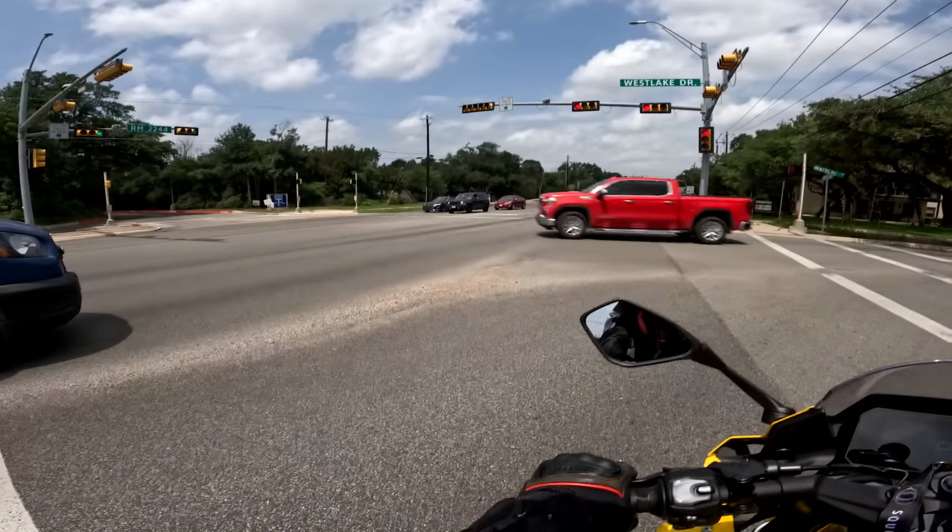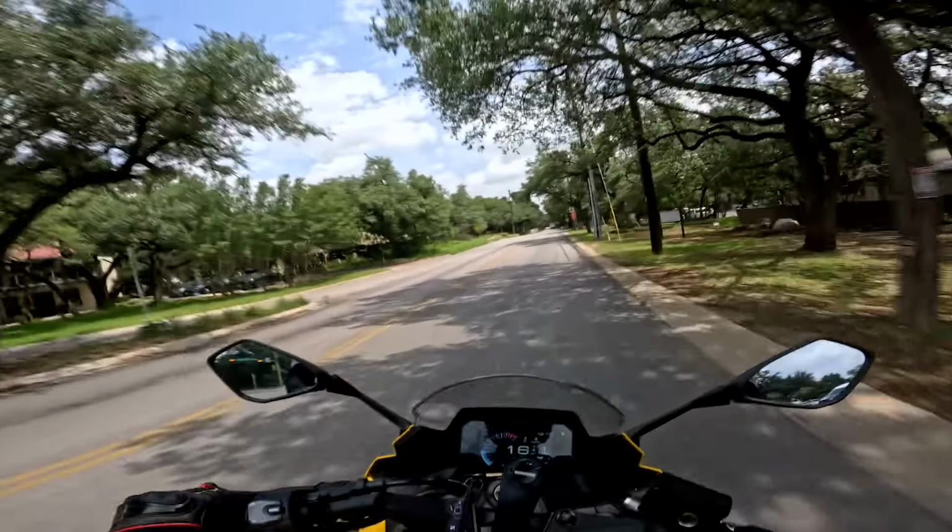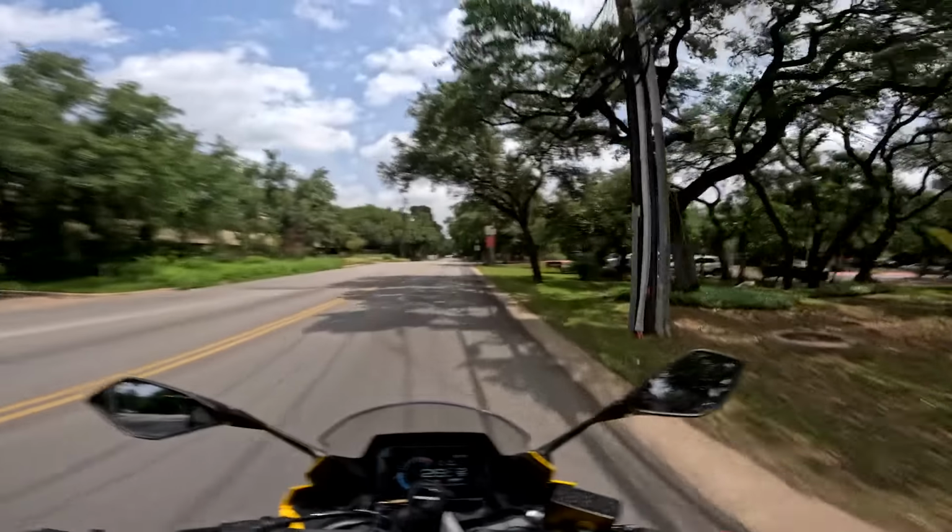All right, notice that right there in the street. That's a bunch of debris and gravel and stuff, man. You would not want to hit that if you were turning right. So always keep an eye out for debris on the road, guys. You never know what's around the corner.